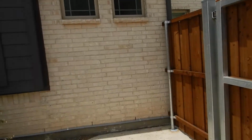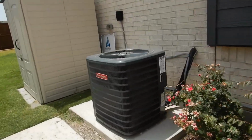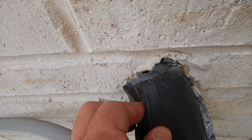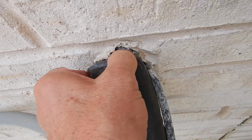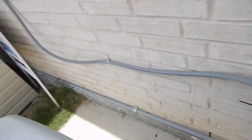Moving along, we got brick, vinyl double pane windows, three air conditioning units. Had an issue last time with the way this was sealed. Still could have been sealed better. You think water can get in there? I do. Looks like they came in there and tried to patch it up a little bit, make it a little better. Okay, they tried.